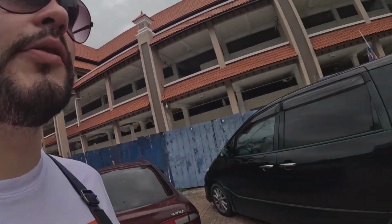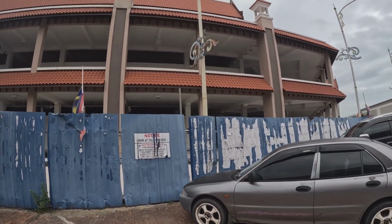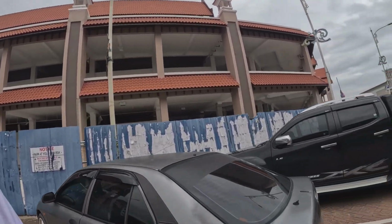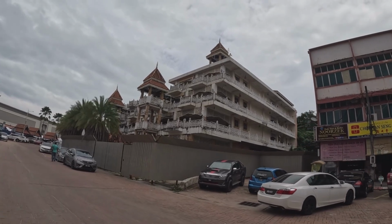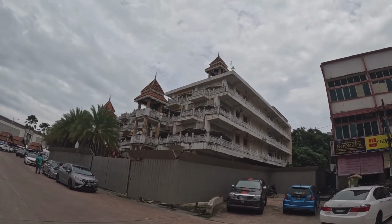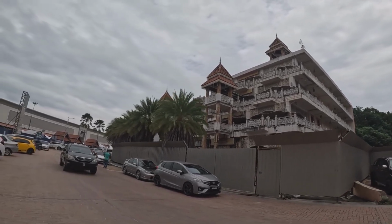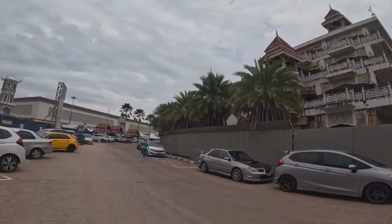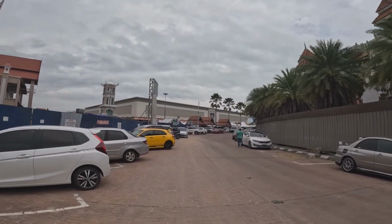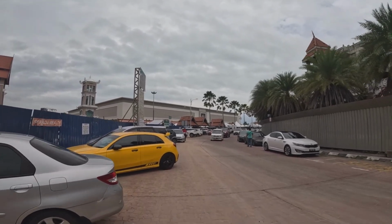So just having a little look around. Half these things are closed off. I mean, this looks brand new. I'm guessing they're just finishing it up, but this, yeah, maybe this used to be the old market, I don't know. Yeah, and then this is the bazaar, so it does look pretty big actually. Might go and get a drink or something.